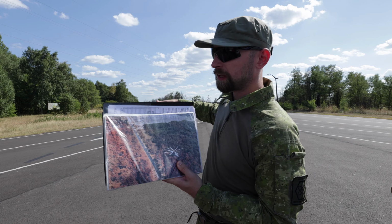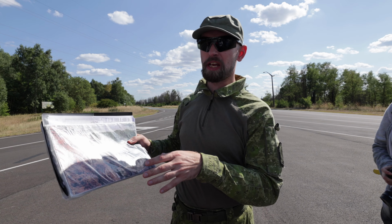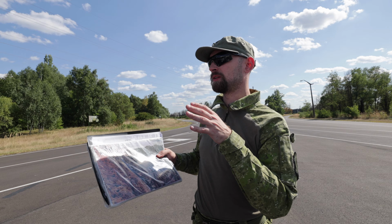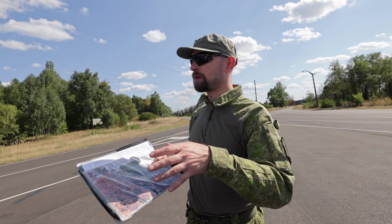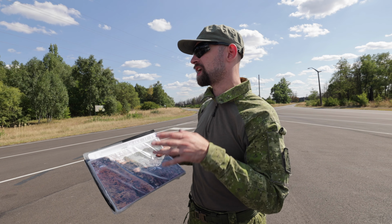Red Forest. Why do we call it so? The name Red Forest is for the forest which was around the station and died. Some of these trees died just in one night after the explosion.